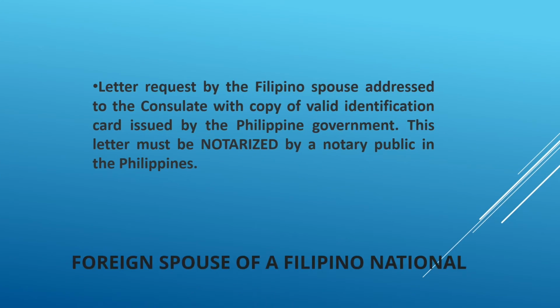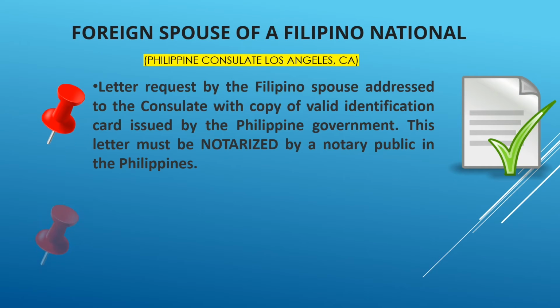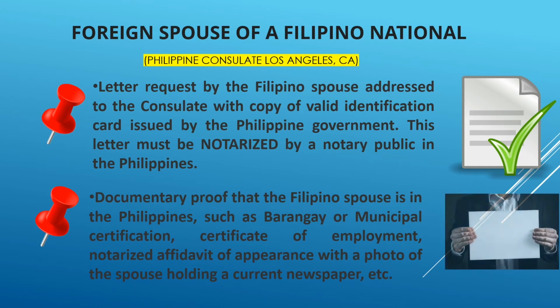In addition, a letter request by the Filipino spouse addressed to the consulate with a valid ID. And you can find this in the Philippine consulate in Los Angeles. And I'm not sure with the other Philippine consulates abroad. And proof that the Filipino spouse is in the Philippines.